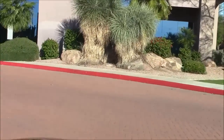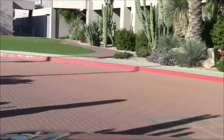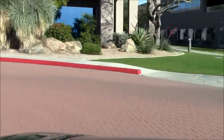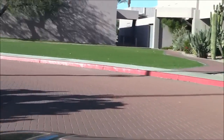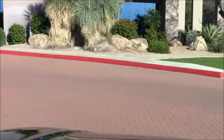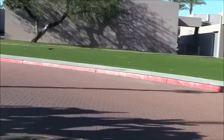And here we've got our unofficial G-force cornering track. Security gets really upset when I do this, so I think I'd better stop.